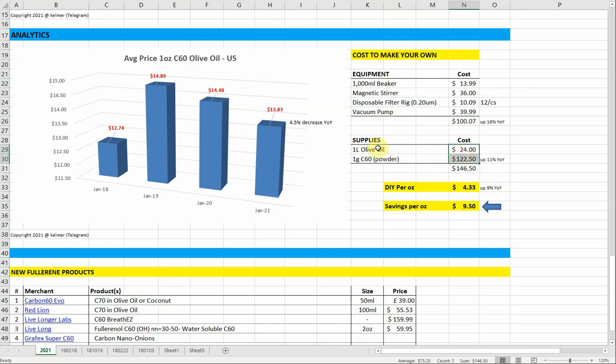You buy the supplies, which is olive oil and C60. Now I got a 122.50 price in there because I buy through the wholesale discount at Layla Labs for our Telegram chat group. And I'm loyal to those guys because they're loyal to us, the group. So I pay 122.50 for my grams, but overall, it's like 146.50 for the actual supplies. So you've got equipment and supplies. Your equipment costs are capital, you just depreciate that off, and then what your run rate is on your supplies, that's what you're going to burn.